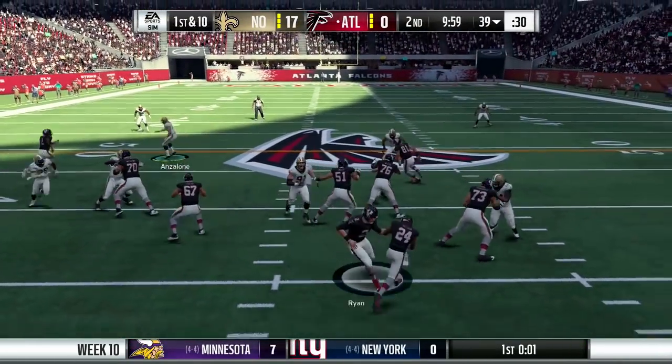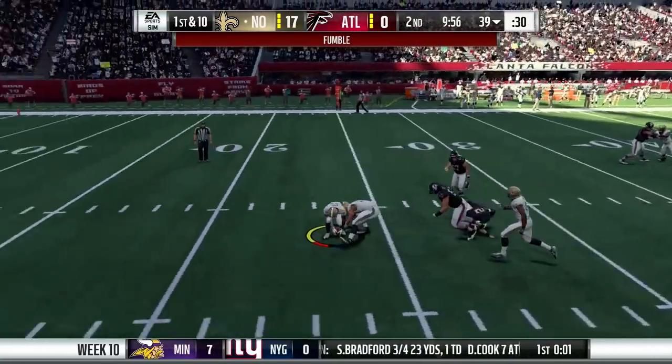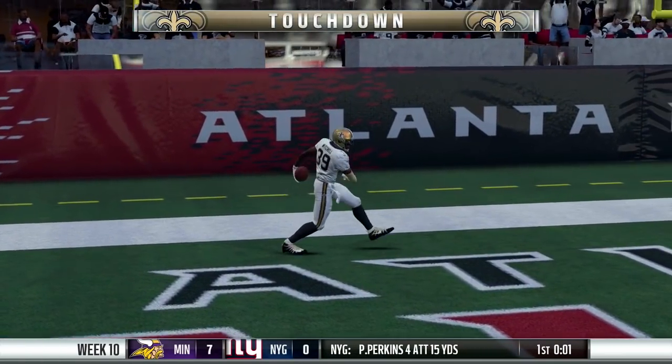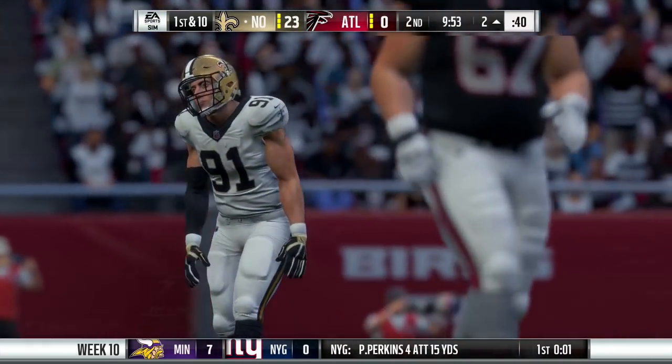First play of the second quarter, the Falcons on offense. Matt Ryan sacked, fumbles on the play. Trey Hendrickson caught that, and then it's picked up by Terrence Mitchell, who runs it back into the end zone, and the Saints improve their lead to 24-0.